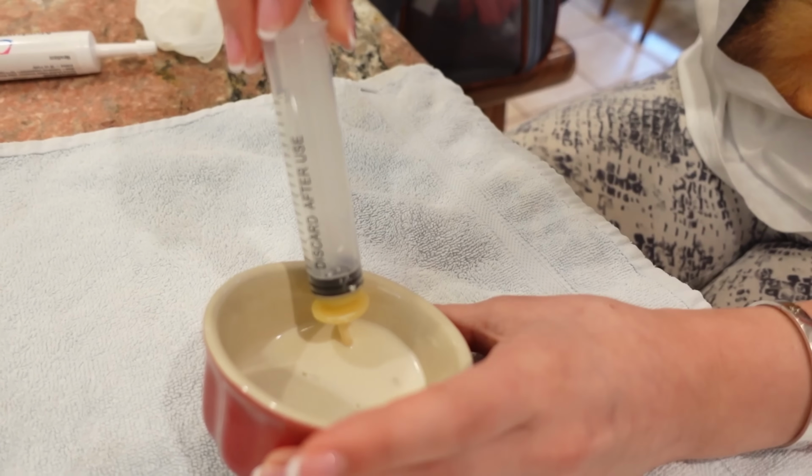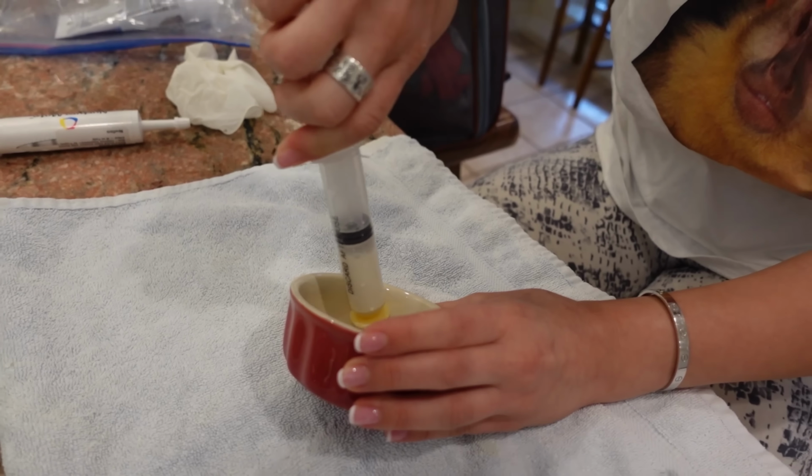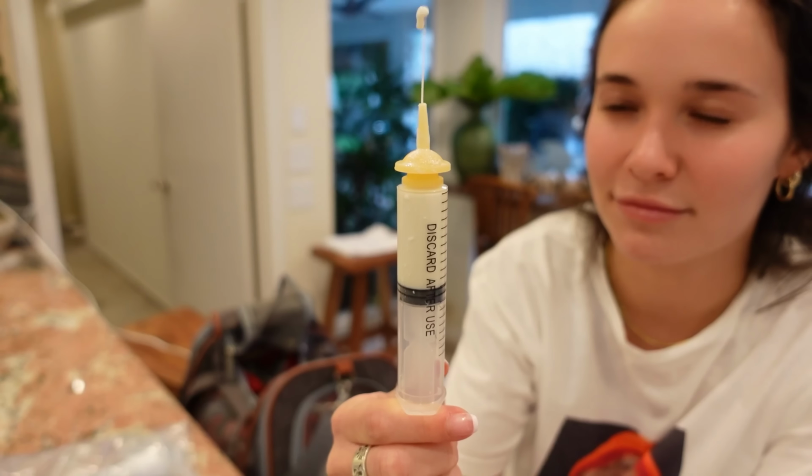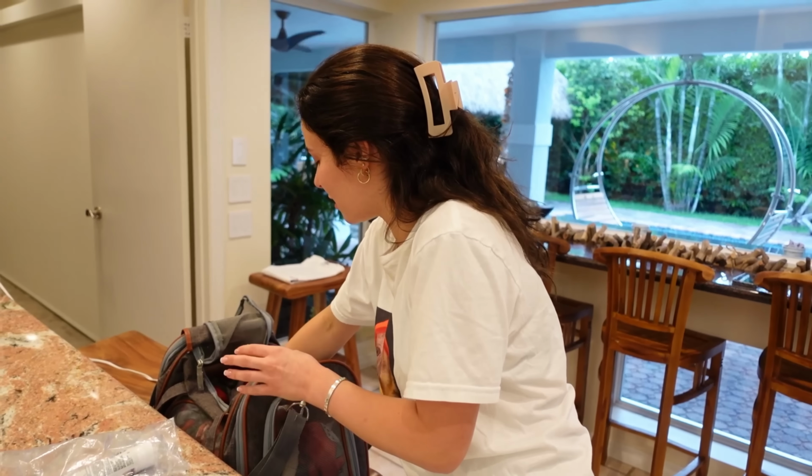Put it to the side, and we're just gonna syringe this all the way up. Let's make sure it's nice and even. We don't have any air bubbles, and oh, there we go. So we're gonna grab the first little kitty right here.